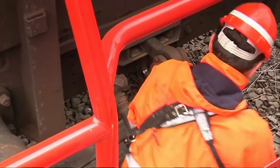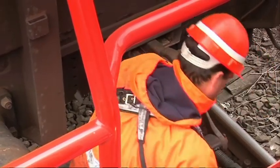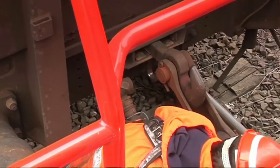The driver is also responsible for coupling the train and doing the static brake test. A Railion trip freight would have a crew of 2, possibly 3.